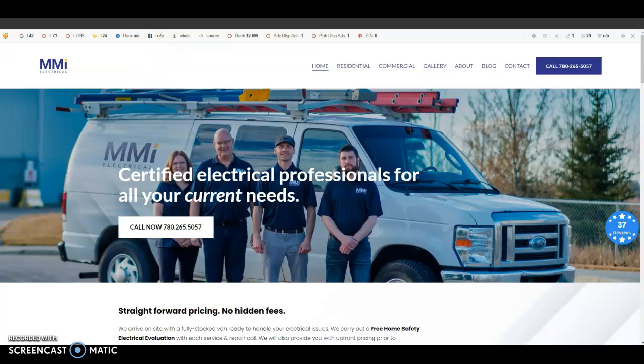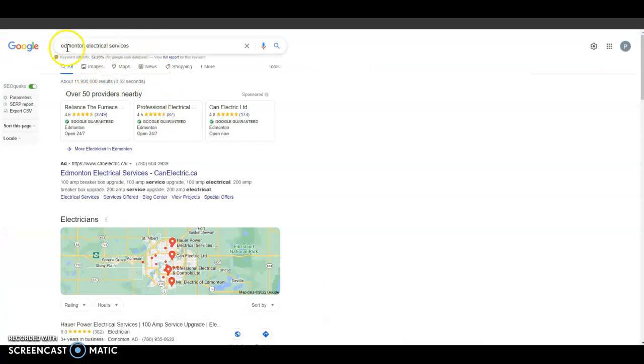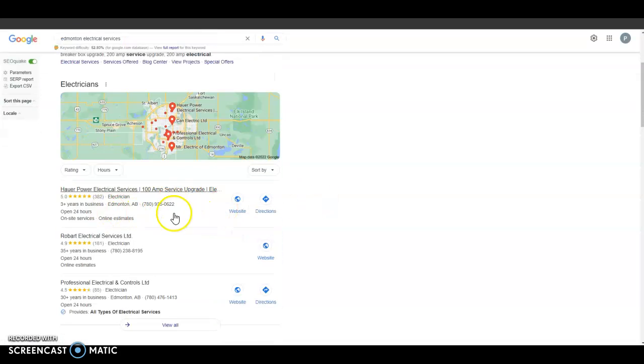Now, the second thing I want to go over are citations. And you can see here all I searched for were Edmonton Electrical Services. And the citations will take place more down here in the map portion of Google. And all a citation is a business's name, address, and phone number listed into different directories throughout the web. So if you're wondering what a directory is or how you guys can get put into them, well, essentially all a directory is a website out there that allows businesses to enter their business's name and information and services, such as Yelp or Yellow Pages or LinkedIn or even Facebook has a directory for citations.